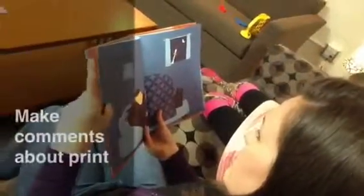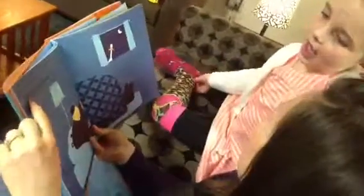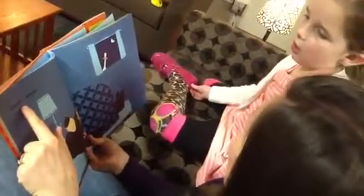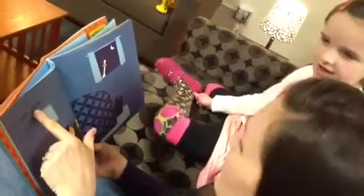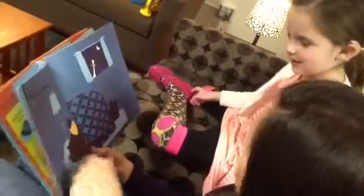The next way to call attention to print during storybook reading with your child is simply to make comments about print. Let's watch some examples. What does this say? I don't know. This is a long word, so we have to spell it out, or sound it out. Start with an A. O, st. Now together. Almost. Perfect. Almost asleep. Absolutely.